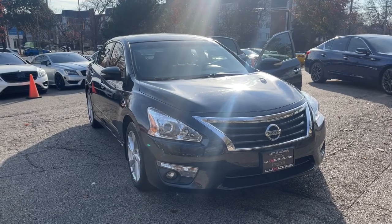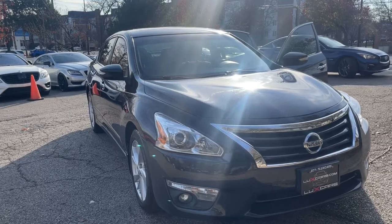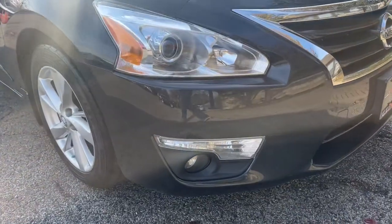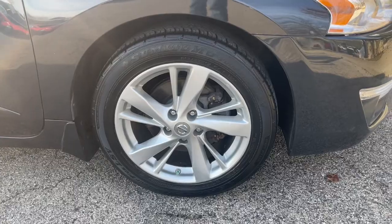Two-owner super clean 2013 Nissan Altima 2.5 SV sedan. Finished in storm blue metallic over charcoal interior. Convenience package. Navigation package. Navigation system. Power moonroof. Homelink garage opener.